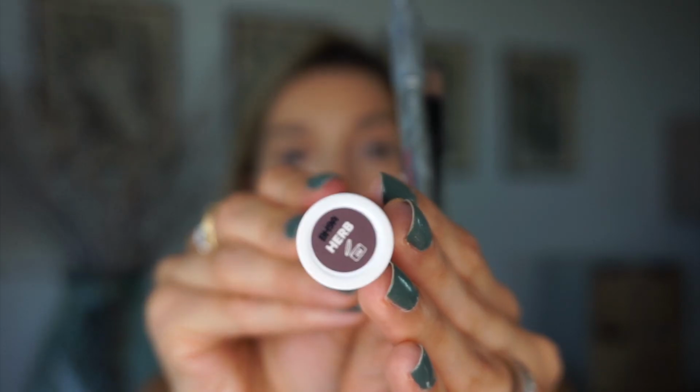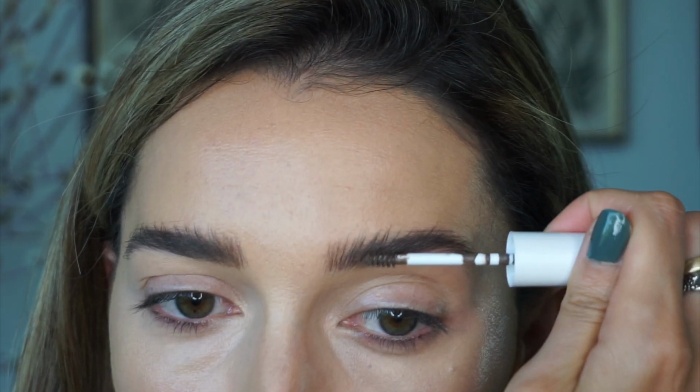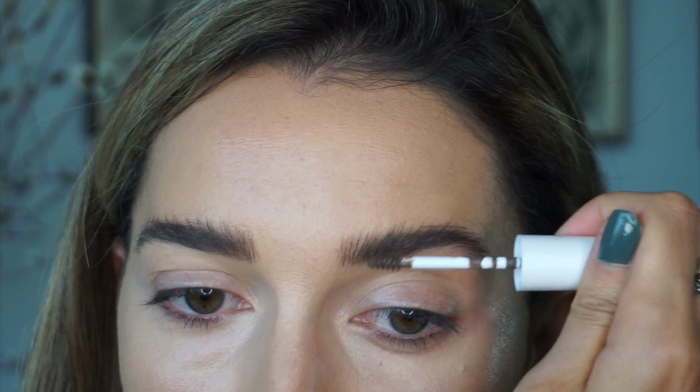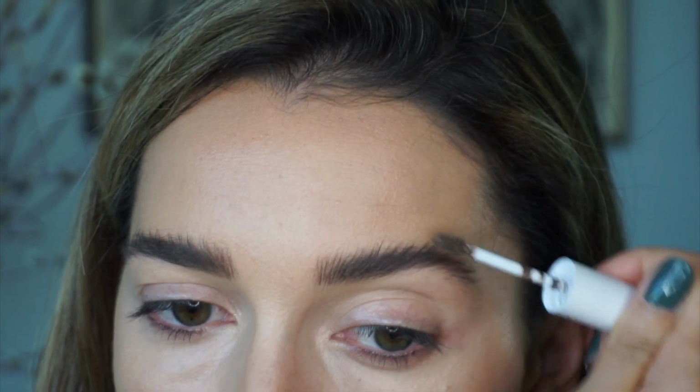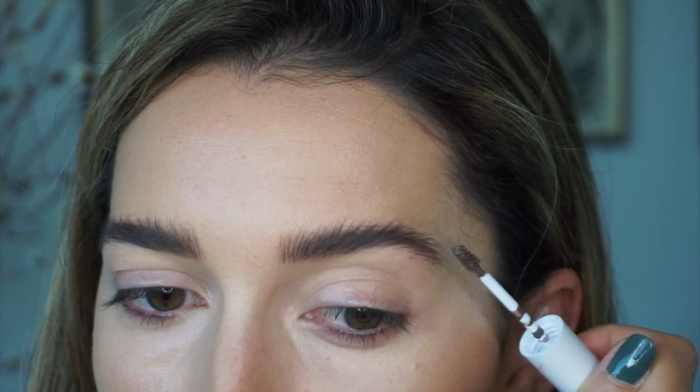I'm gonna do my eyebrows off camera. I do enjoy the Milk Couche Fiber Brow Gel in the shade Herb. This is my shade, so I think I might use that today. Well, I'm gonna do it quickly with you. Herb is a perfect shade for me. It just creates a nice feathery eyebrow look, and it keeps them in place.